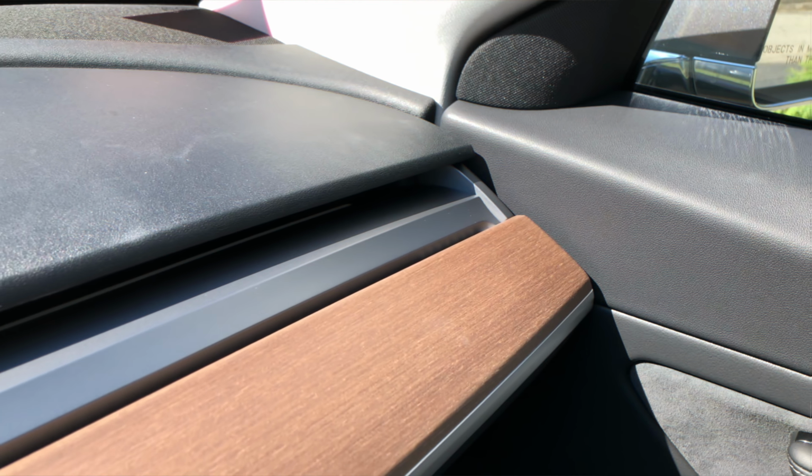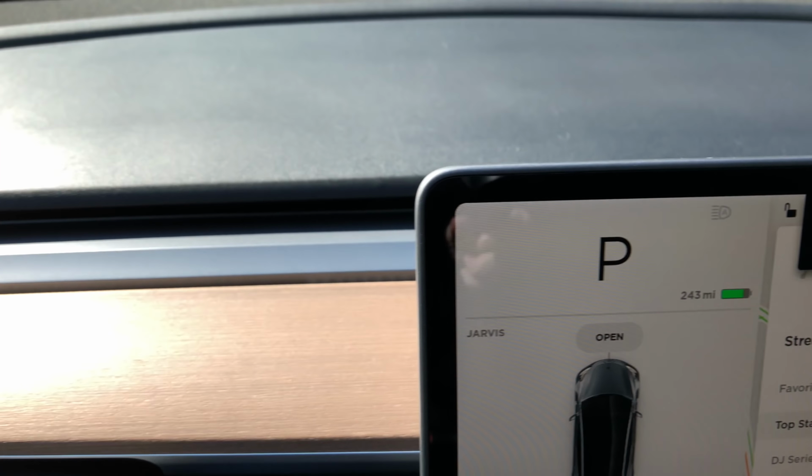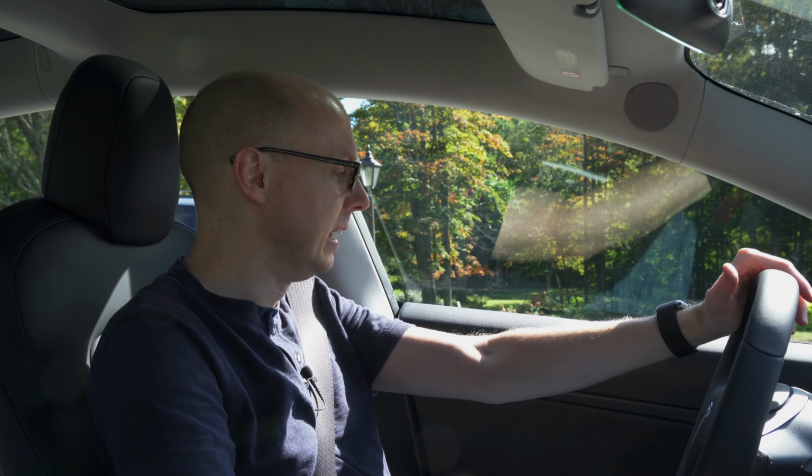The single wood panel is absolutely gorgeous. It adds just the right amount of texture and warmth to the cabin. The Alcantara panels on the doors, they're beautiful and they feel really, really high end.